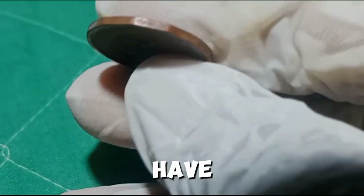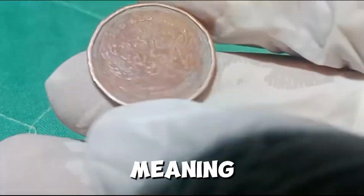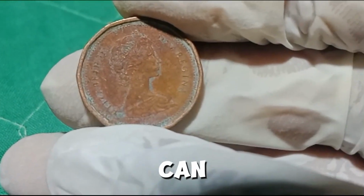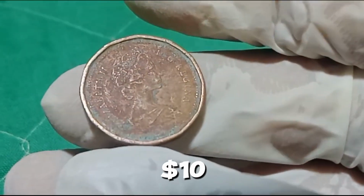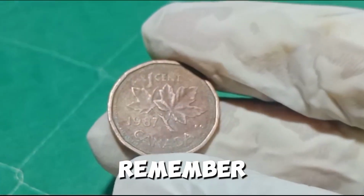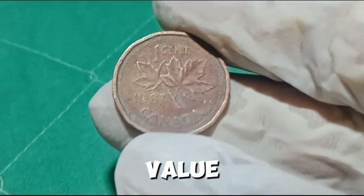If you happen to have a 1987 penny in MS65 condition, meaning it looks brand new and untouched by human hands, its value can range between $1 and $10. While this may not seem like a huge amount, remember that pennies in this condition are much rarer and could potentially rise in value over time.